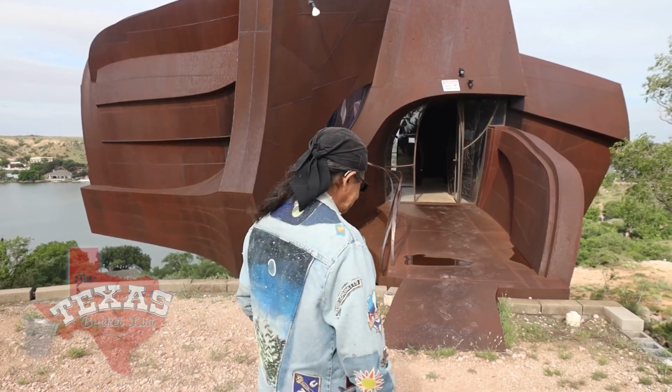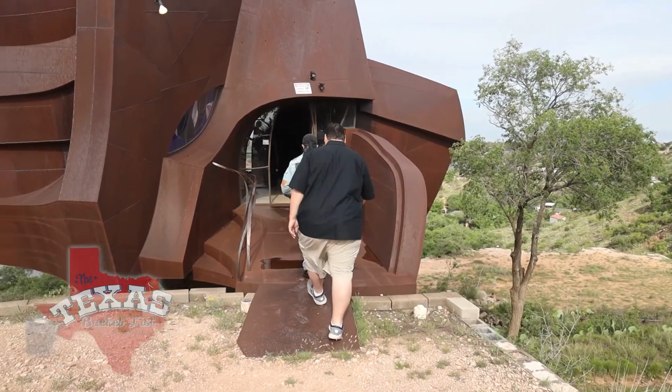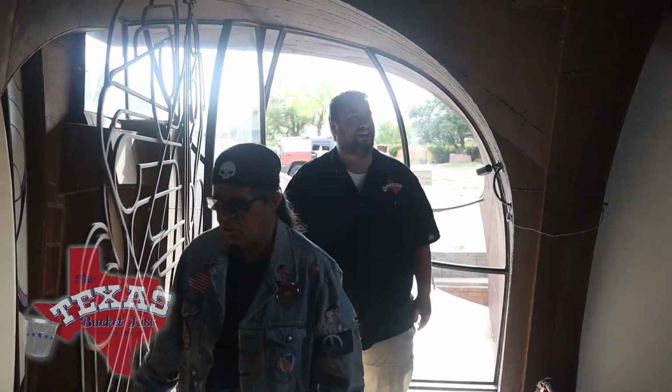Come on in. Yes, sir. I feel like I'm boarding a spaceship. Henry Martinez took me on a tour of this mansion made from metal. But first, we had to iron out some details.